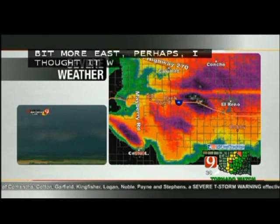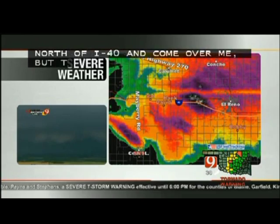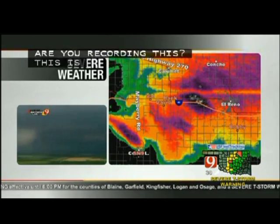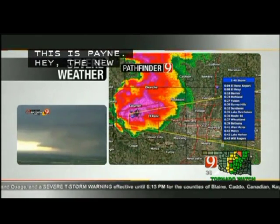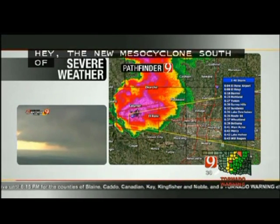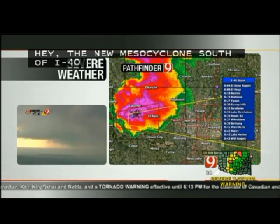Gary! Go ahead, Val. Gary, this is Payne. Hey, listen, the Nimitz cyclone is developing south of I-40 now. There's a Nimitz cyclone with an amazing wall cloud now, south and east of the circulation, back by 270. Take my stream. Yeah, David, that's exactly right. That's the one I'm telling you about, David. Gary, it's going to produce a tornado. It's going to do it here in just a minute.